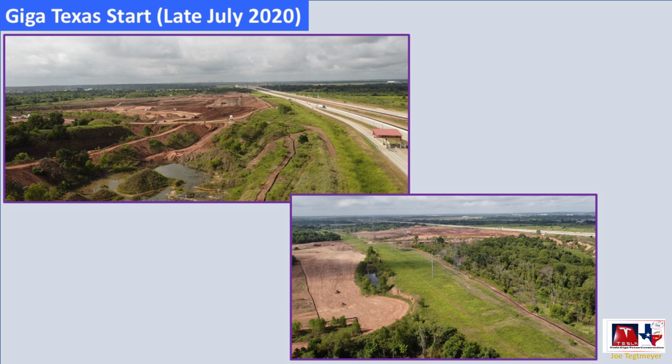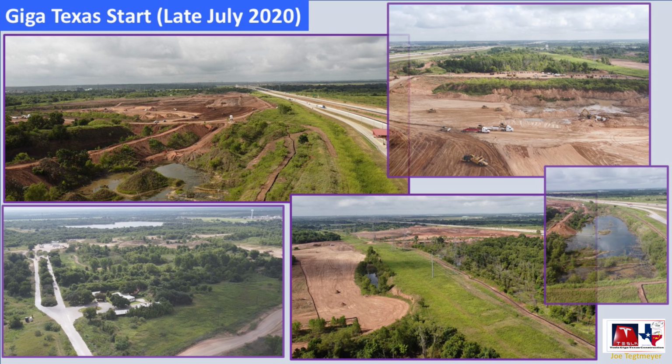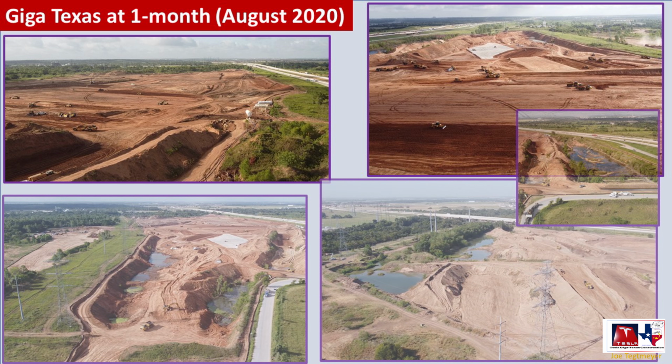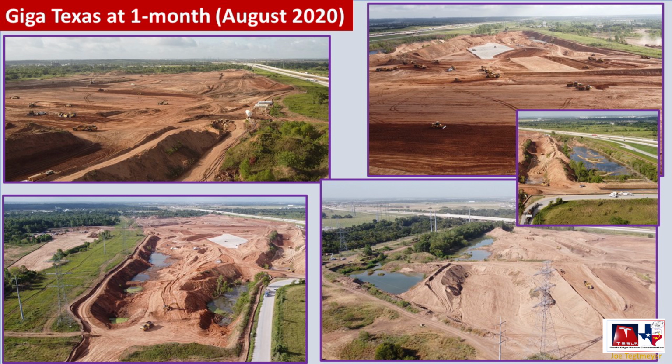In July, we started with a sand and gravel mine, a lot of terrain that needed to be leveled, a lot of ponds that needed to be drained, and as you can see, it was quite a big project to begin with. By the time we got into August, a lot of the land clearing was well underway, a lot of the ponds were being drained, and we even see a little bit of the foundation starting to emerge in the north.